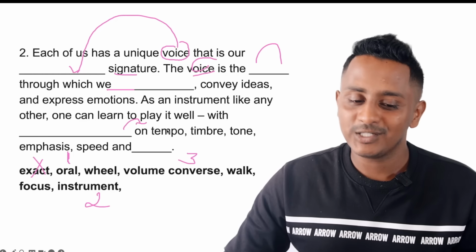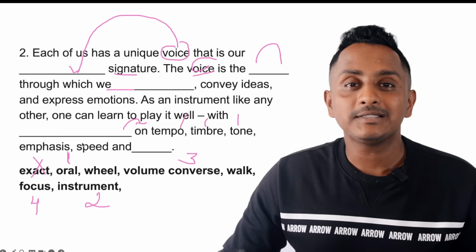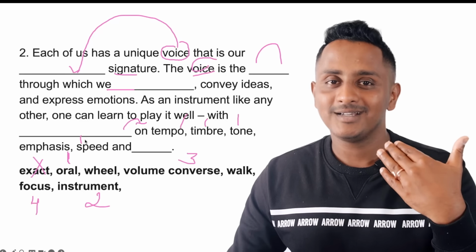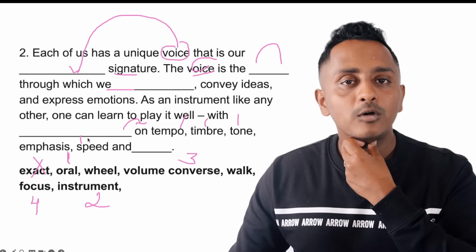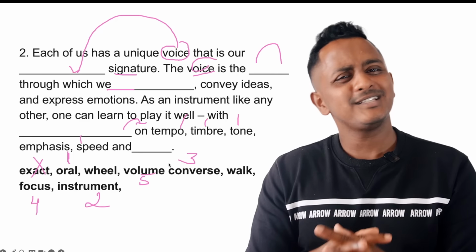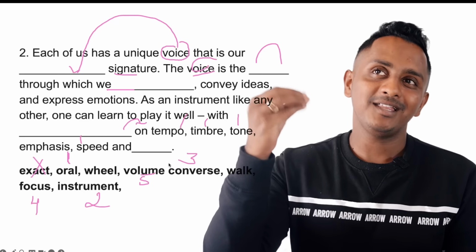With "on", you need to focus on tempo, timbre, tone, emphasis, speed. When you're talking, you need to focus on the tempo, the timbre, the tone, the emphasis, the speed with which we speak, and the volume. The volume increasing. So a lot of things. This is also clue-based. Perfect sense. So this way when you do, you start getting 5 out of 5.